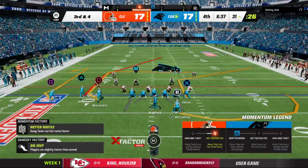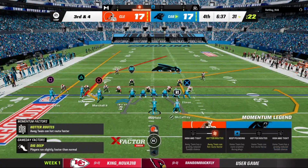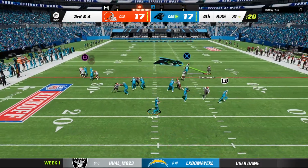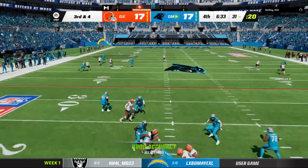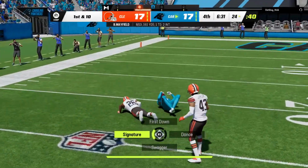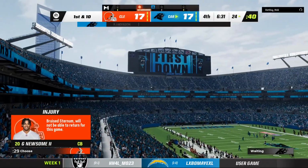The Panthers on 3rd down, just 1 for 5 to this point. This is 3rd and 4 from the gun. Mayfield, he's going to air one out for Anderson. It got his man, complete. And they're going to move it down inside the 25.